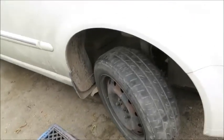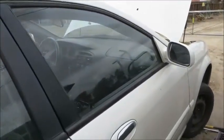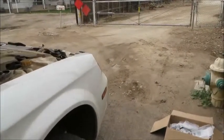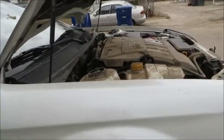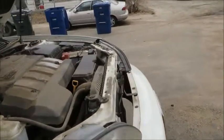So again, a little bit about the car. This Suzuki Verona, they only made it for 2 or 3 years, so the production rate wasn't too high on it. A lot of them are lemons, which is like a bad car. You really can't get parts for them here in Bakersfield. There's no dealership. You can't buy parts locally. There's a Suzuki dealership in Los Angeles, but they rarely have parts.